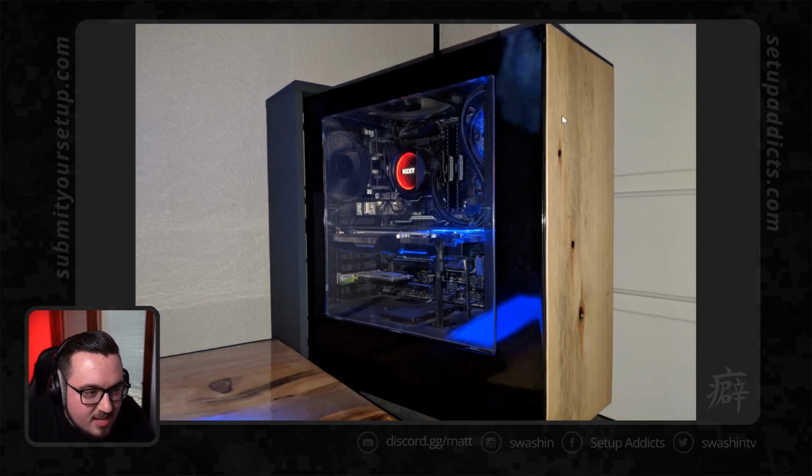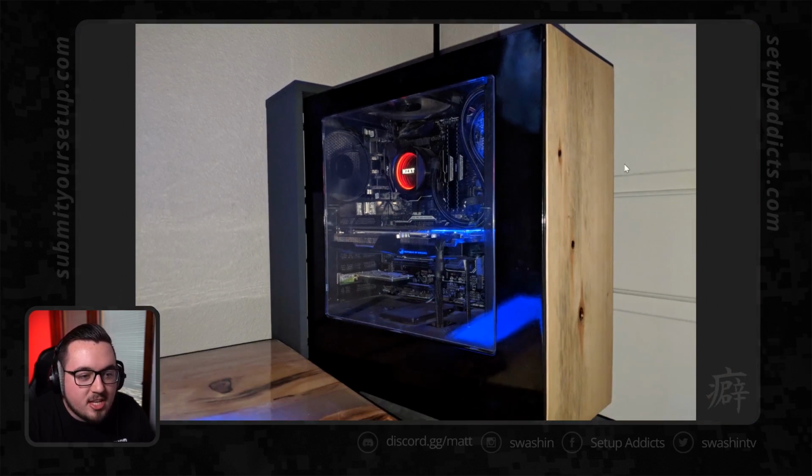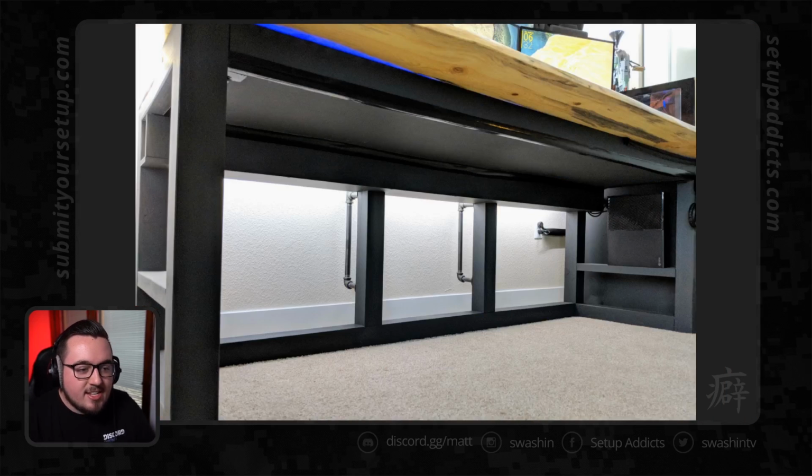Here's his PC. Actually, believe it or not, this is not your typical PC. He actually just cut down a tree, and it so happened to have all of the internals. Yeah, the jokes aren't as good as they used to be. Anyways, check it out underneath.